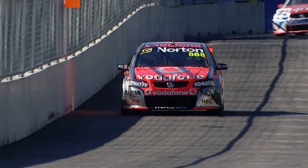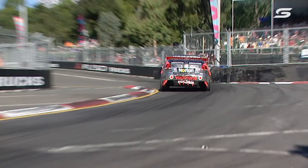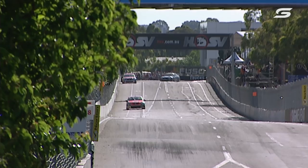Next bloke in the queue is Steven Johnson. He's five laps in front of him. The guy behind him, Paul Dumbrell, is still parked with a Model A car. He's 12 laps down. So, I mean, basically, Jamie's out there at the moment on a mission to just try and get points. So there's the field.